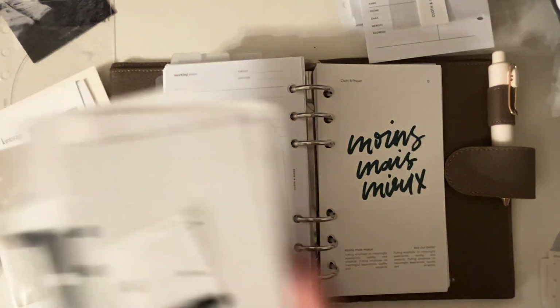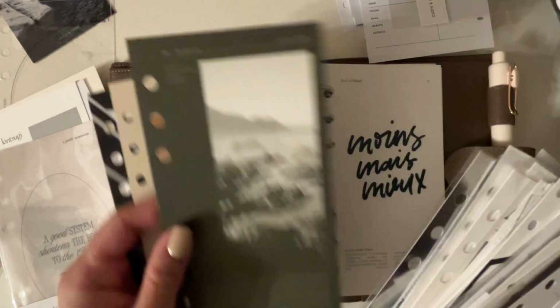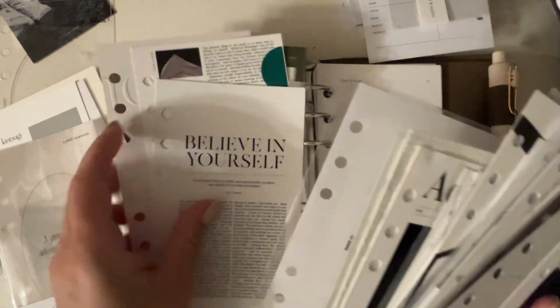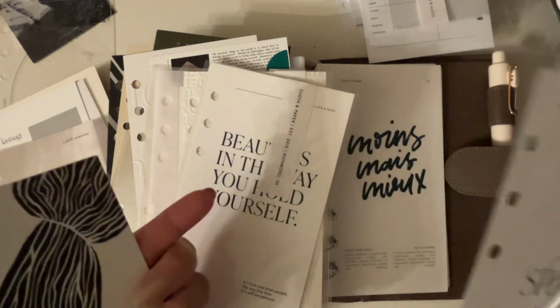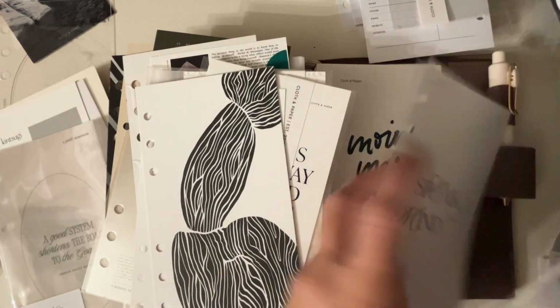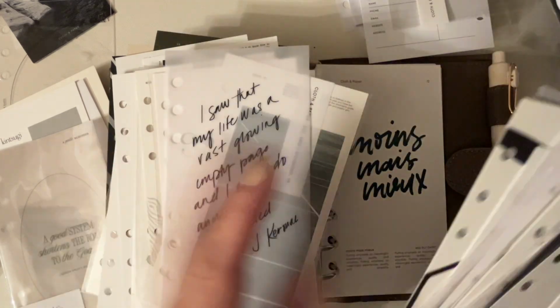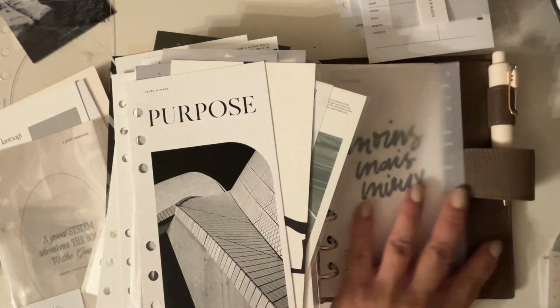Still minimal. Still having issues with this one. It's hard to layer things that have words in the middle because you don't want to block it, but most of the vellums are already, you know, the words are in the middle. Oh my god, I still have so many dividers that need to be used. This might be cute.